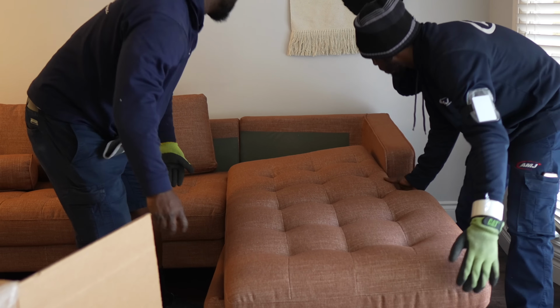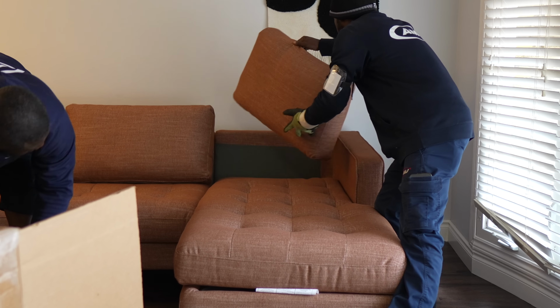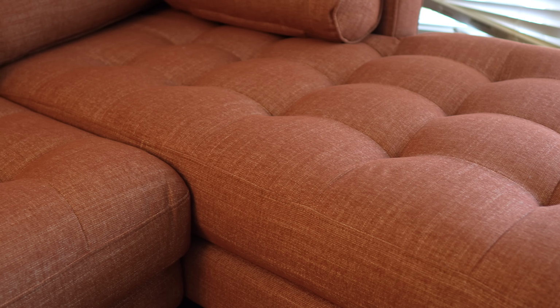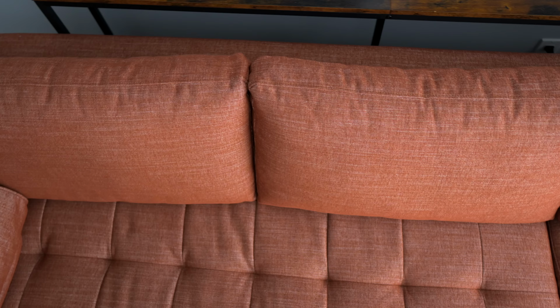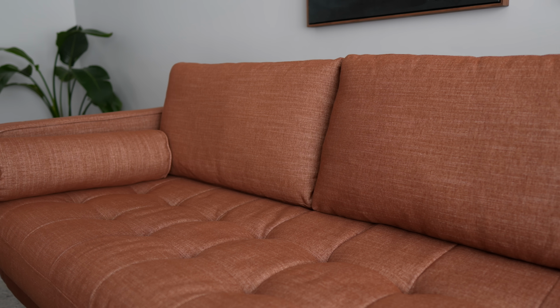Love how this couch fits so perfectly with the vibe that I was going for. The warm rust color instantly makes the space feel cozy and welcoming. I love the fact that it's also big enough to comfortably host friends without feeling cramped. Plus, it's practical. I can actually relax on it without worrying about keeping it clean, which is a big deal when you're using something every day.